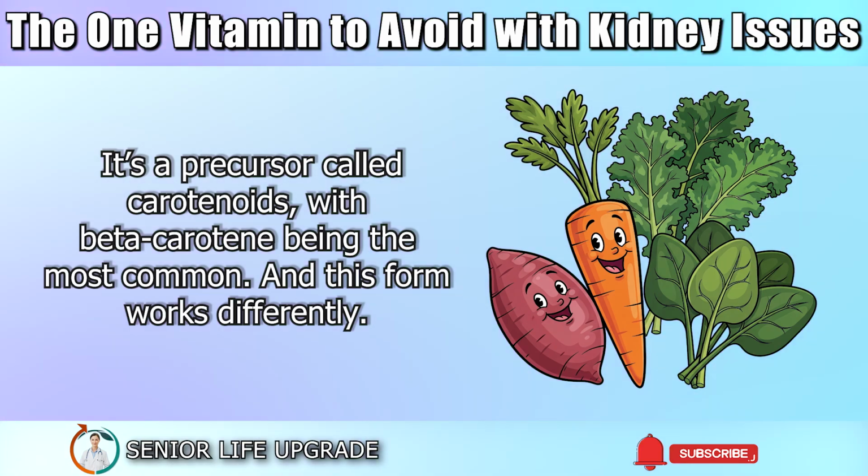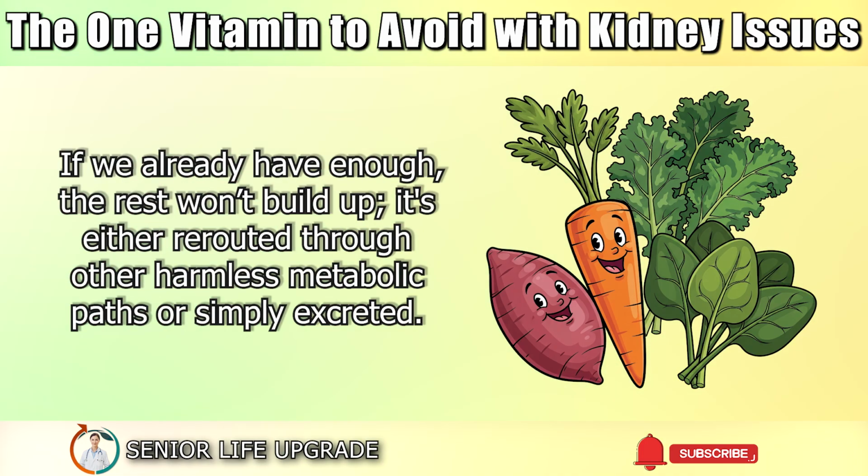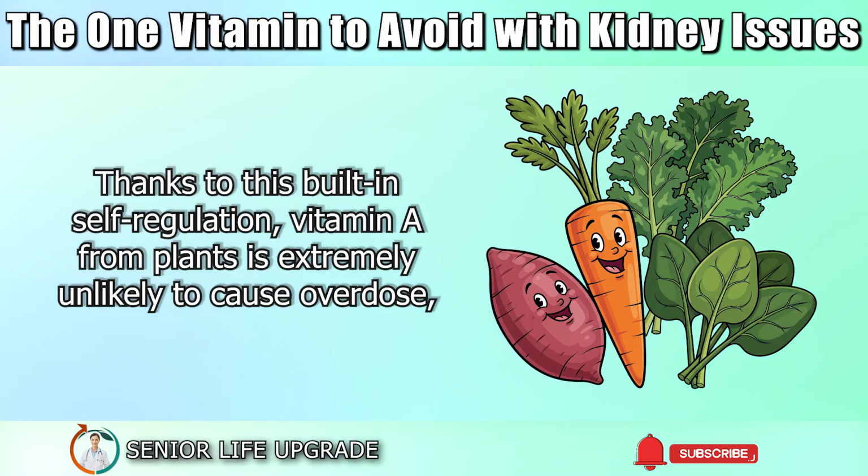And this form works differently. The body doesn't absorb it all at once. Instead, it decides how much to convert into usable vitamin A, based on what's needed at the moment. If we already have enough, the rest won't build up. It's either rerouted through other harmless metabolic paths or simply excreted. In other words, the body has a natural braking system when it comes to beta-carotene. With retinol from pills, there's no such brake.